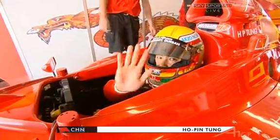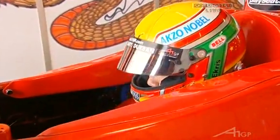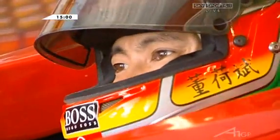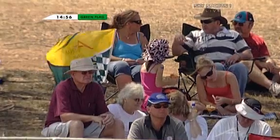Looking inside the China pit, and Ho Pin Tung is going to be driving for them once again. We're about to see the green light at the end of the pit lane, and the signification that this first qualifying segment's underway, and we'll see who's first to take to the track. Quick run through the drivers for you.